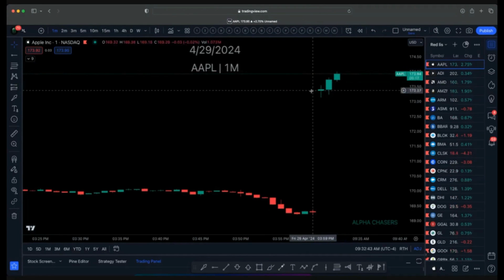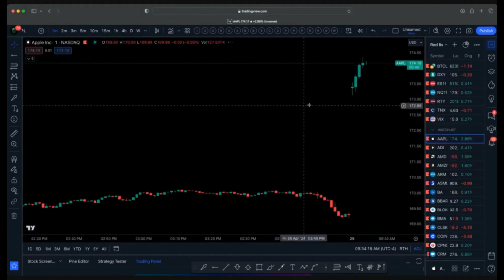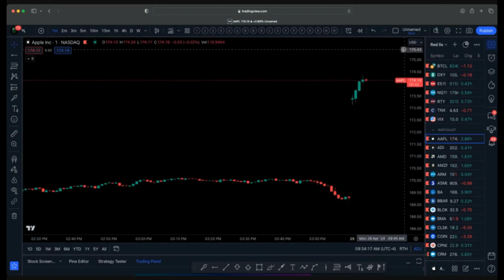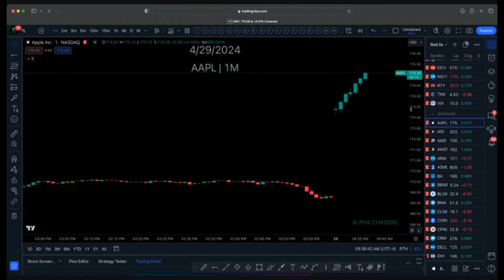So you pull half out and then use low of day as a stop, and you can leave the rest on for the whole day. And just, if it takes it out, it takes it out. It's a free trade. And Apple's working out really well. We should be up $1 on that now. Apple made the most sense because it was down. To me, it wasn't like up the most.